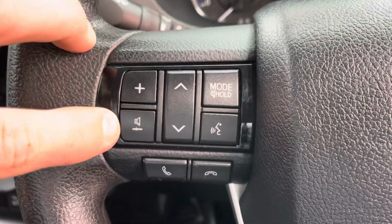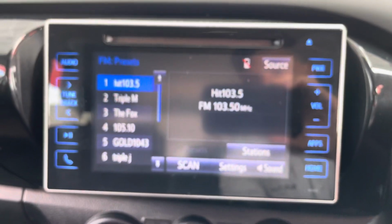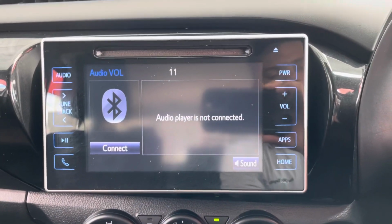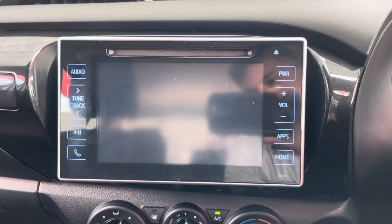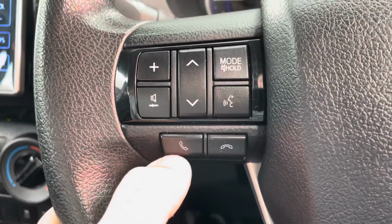You do just have your volume control there, skipping through your stations or songs. Also got your mode button there, so you can just skip all the way through to your FM. Sorry, I got the volume up a little bit there. Got your Bluetooth audio there, auxiliary, got your AV as well. Yeah, back to your AM and FM radio stations just there as well. So you do just have your Bluetooth controls just here, just your answering and hanging up phone calls there.